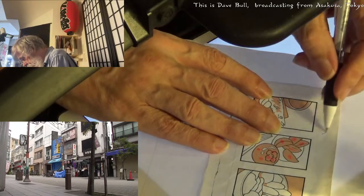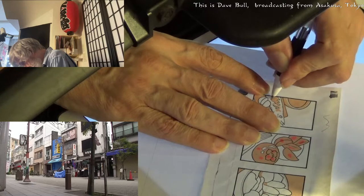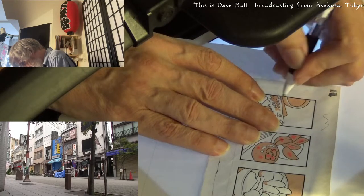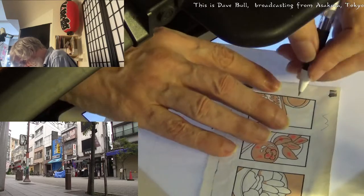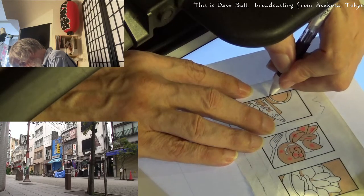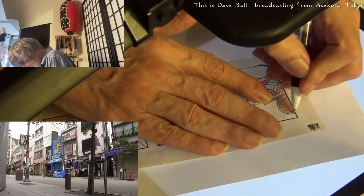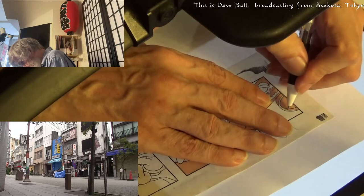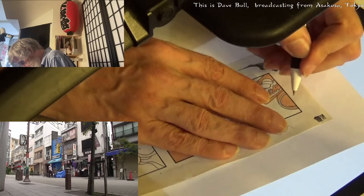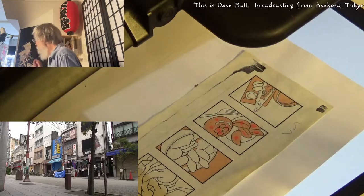This pen is not really behaving. Oops, a bit off the... Hey.